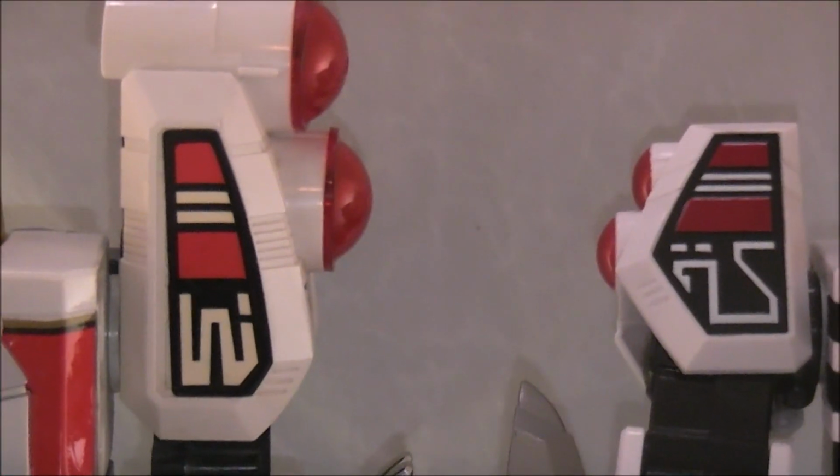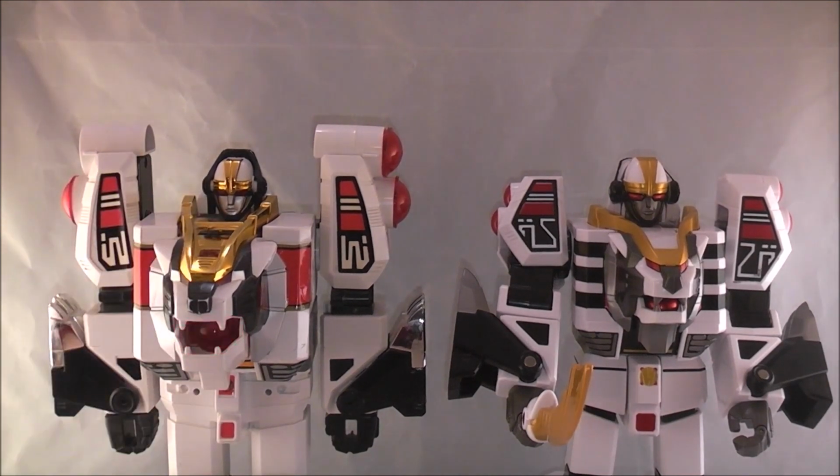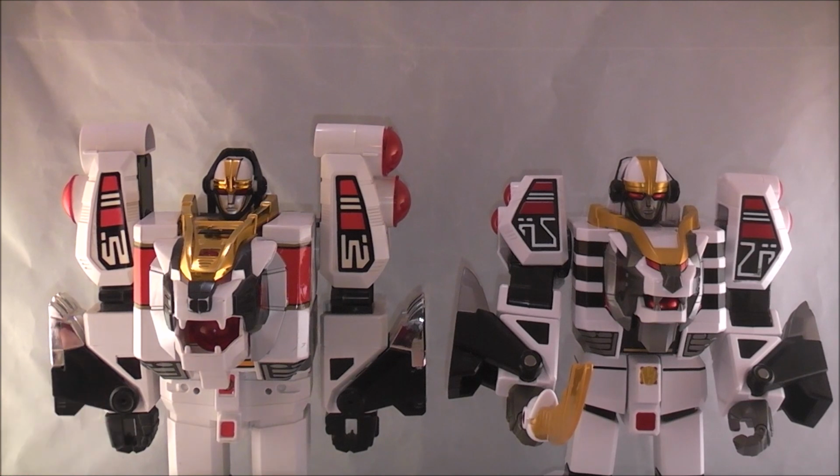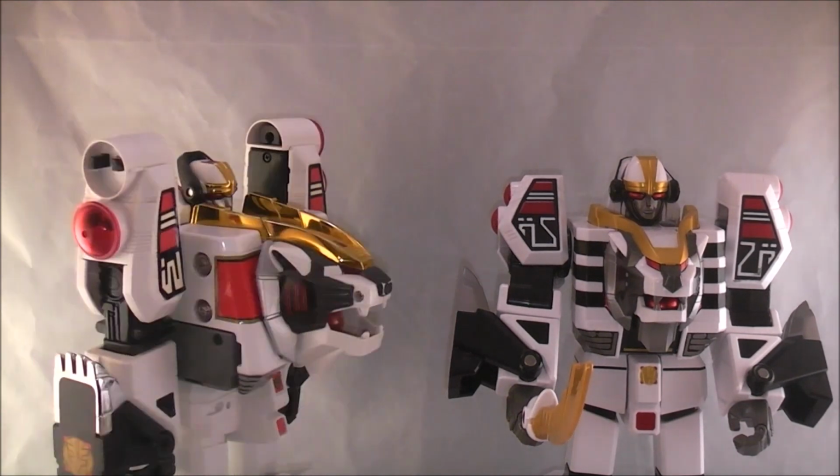But yeah, and then obviously, like I said previously, this one does have the electronics, but honestly I'm completely fine with it. And then the only other real main difference about the release is the fact that this had an 8-inch figure with it.